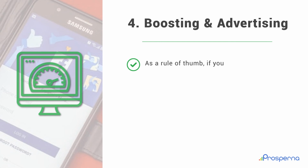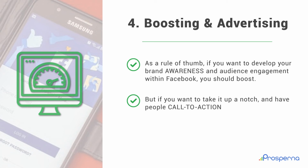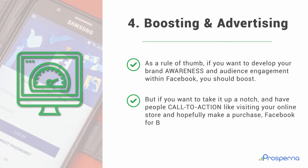As a rule of thumb, if you want to develop your brand awareness and audience engagement within Facebook, you should boost. But if you want to take it up a notch and have people call to action, like visiting your online store and hopefully make a purchase, Facebook for Business ads are the way to go.